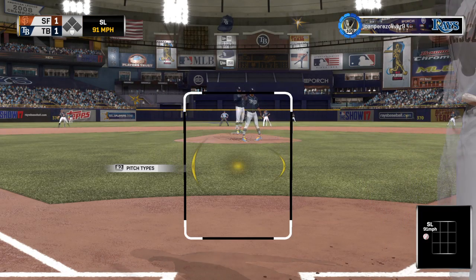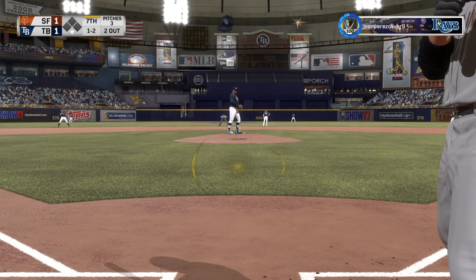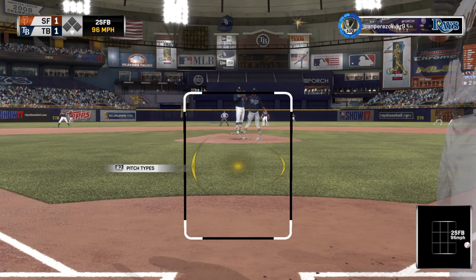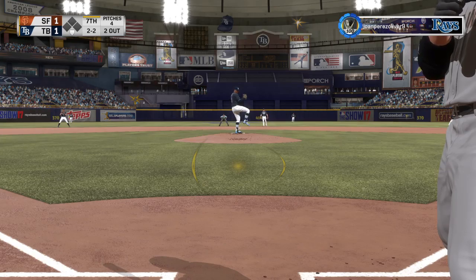Tries the slider to ring him up, but he lays off 1 and 2. Boy, I like the pitch idea. It looked like he tried to get into chase right there, make him think that ball's over the plate and it runs away. But he laid off it. I don't know how, but he did. Here's the pitch on 2 and 2.